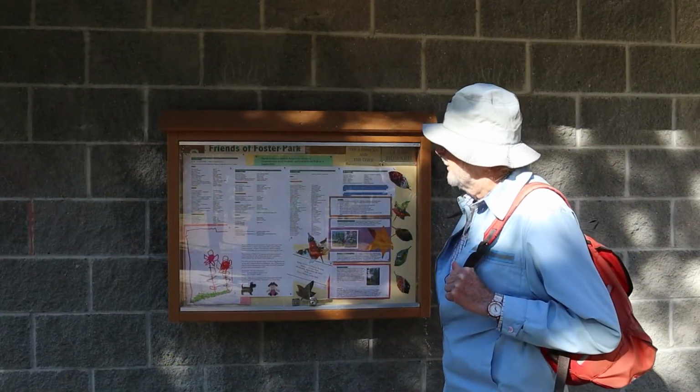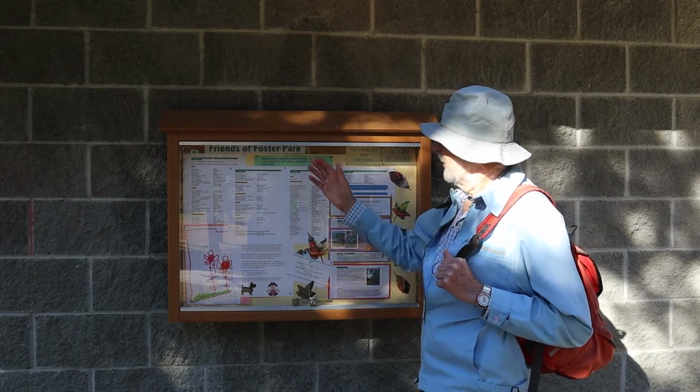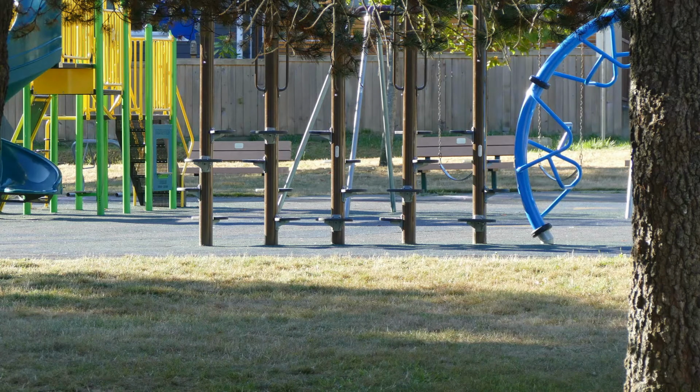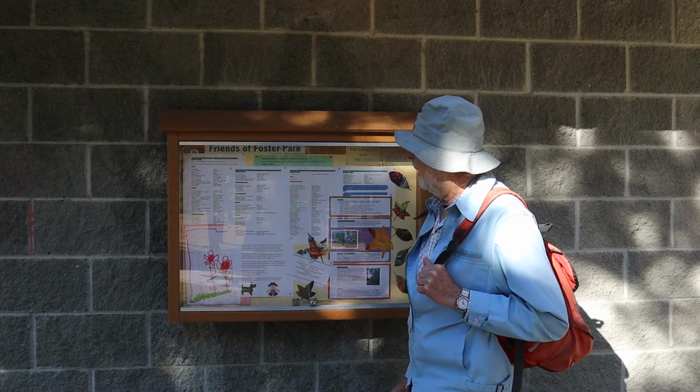The park has a very great influence on the people who use it in the local community, and there is a little group called the Friends of Foster Park that is very protective of this park and looks after it. And here's their little notice board with some information on the park right here.